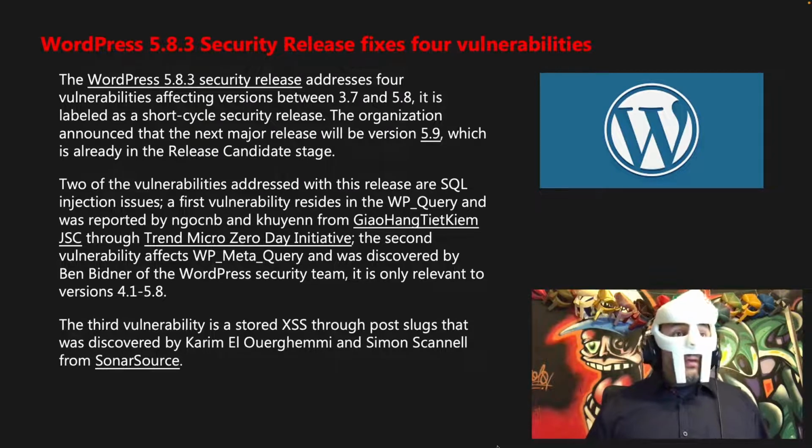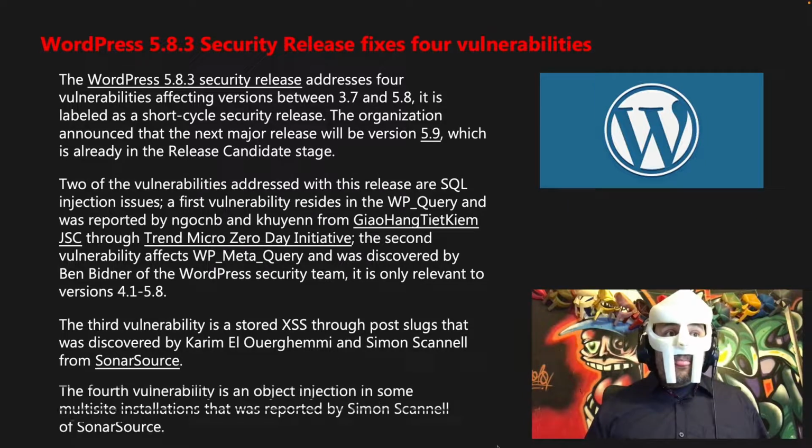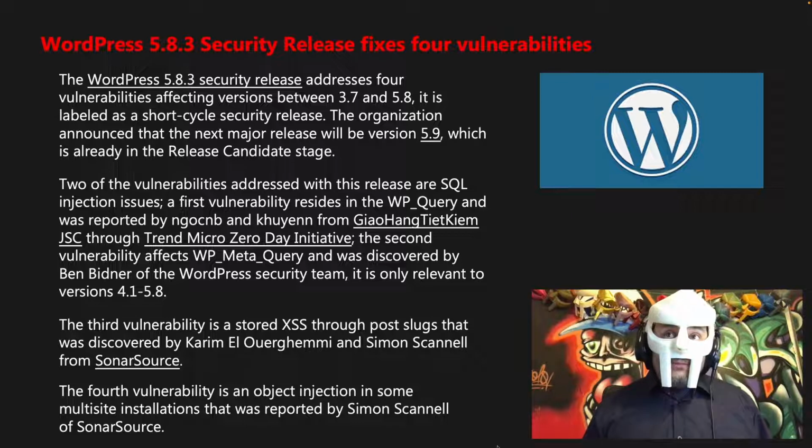The third vulnerability is a stored cross-site scripting through post slugs that was discovered by Karen L. Origami and Simon Scanal from Sonar Source. The fourth vulnerability is an object injection in some multi-site installations that was reported by Simon Scanal of Sonar Source. All of the vulnerabilities were privately reported to WordPress, giving the security team time to address them before they could be exploited to compromise WordPress websites.